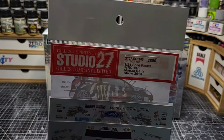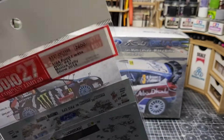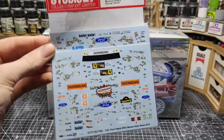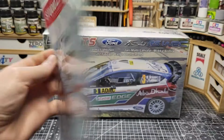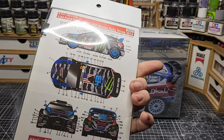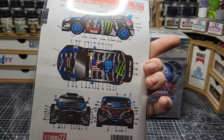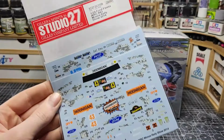So I had this decal sheet. I got it from Scale Riders. I believe he still has it in stock. But that was super cool, because I absolutely love Ken Block. I mean, I was heartcrushed when he passed away, when I heard what happened to him, but I always wanted to do one of his cars, and I saw this decal sheet. I was like, oh my god, I gotta get it.